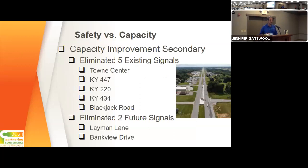We did eliminate 5 traffic signals out of, once we'd expanded the project down to St. John Road, there was maybe 24 signals in that section. We eliminated 5 of them, but we also eliminated 2 future signals. So there's 7 places that would have been signalized that were eliminated.